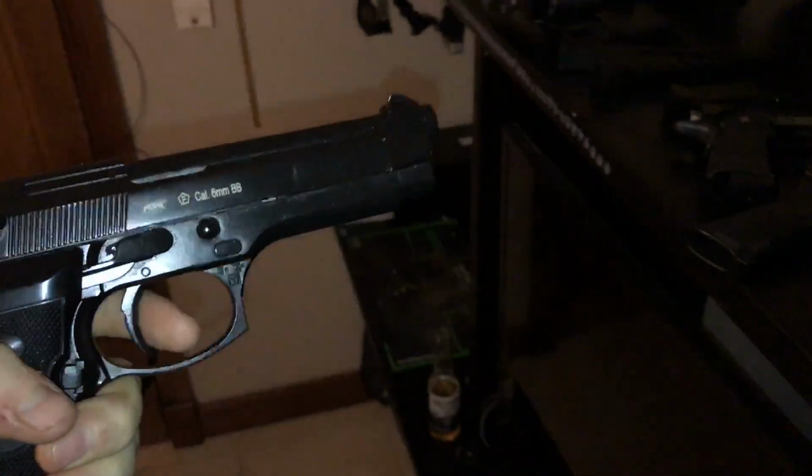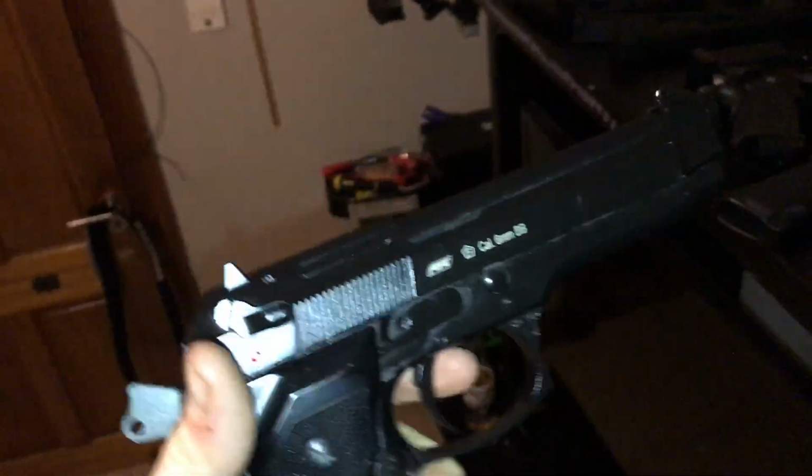There's a crappy ASG M9 Heavy Edition, which is named much because the gun sucks, but this is a really old gun and it still has gas in it, so very efficient.